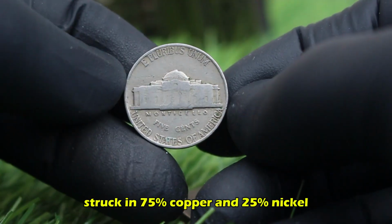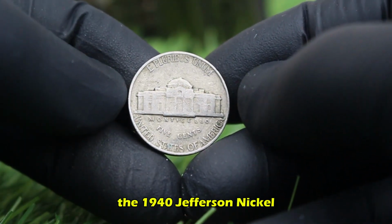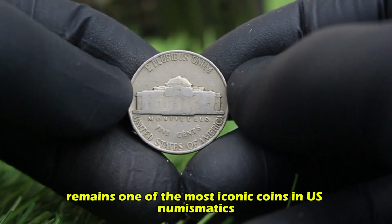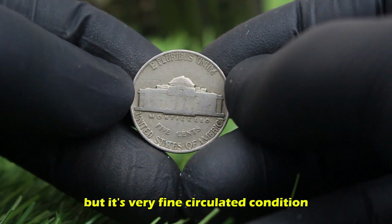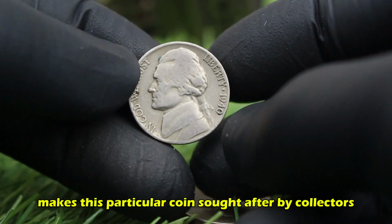Struck in 75% copper and 25% nickel, the 1940 Jefferson nickel remains one of the most iconic coins in U.S. numismatics. Over 70 million of these coins were struck, ensuring their availability in the market, but its very fine circulated condition makes this particular coin sought after by collectors.